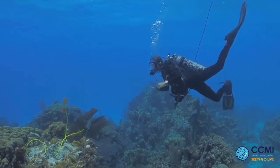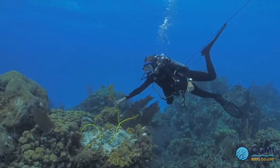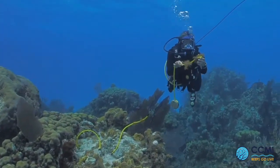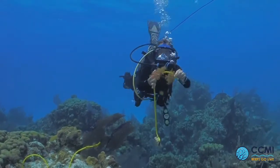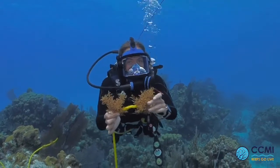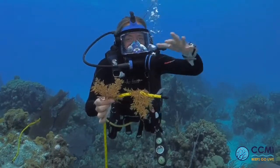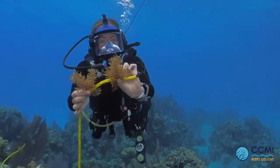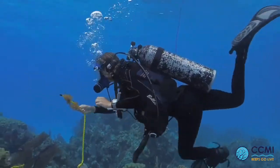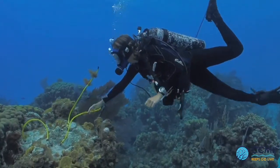Thanks, Noelle. Yes, so these are pretty important species, actually. Let me show you. This one is sargassum, and I bet you recognize this. It's the one that washes up in huge quantities on the beaches, and you can see those big floating mats in the water. This is the species, and you'll see it clogging up the beaches. It's a brown seaweed.